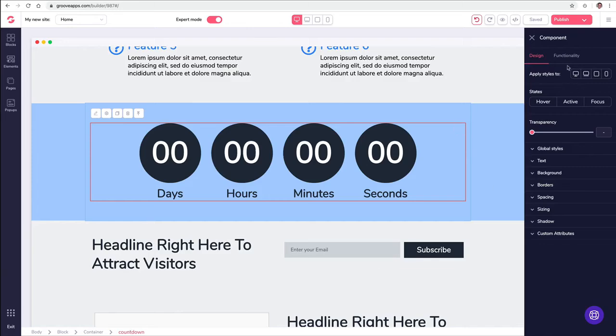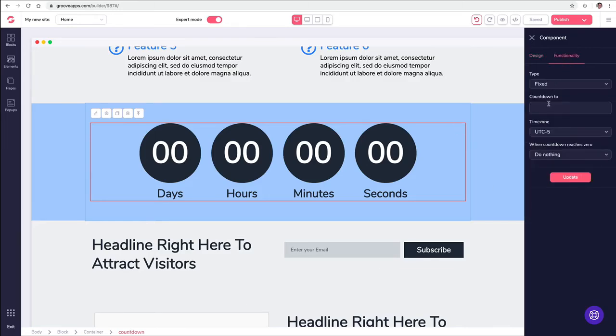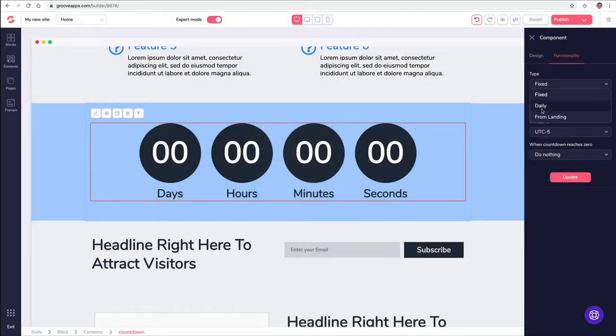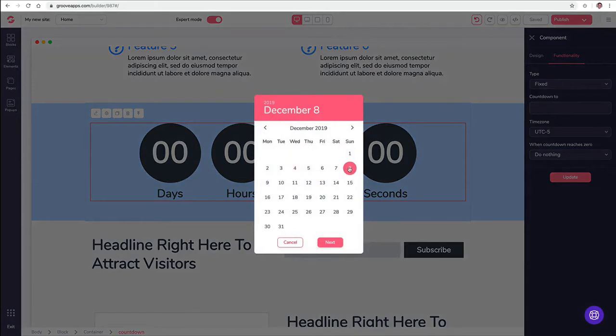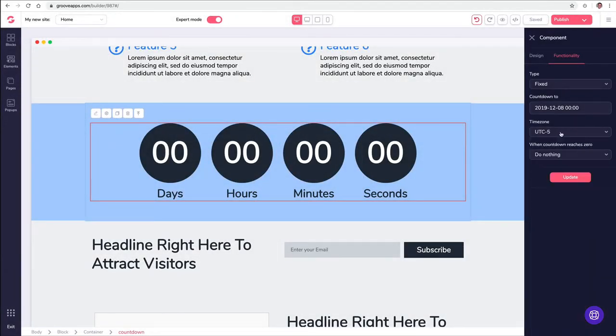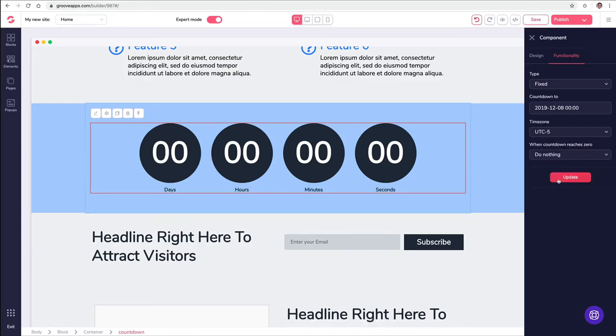You see we're in the countdown section, and now I can set a countdown timer. We have a couple of different choices for our countdown timers: a daily, a landing. I'm not going to go over all of that right now. We'll just leave it fixed, and we're going to set that to go off on December 8th, somewhere around noon. And I've set my timer to noon. I can say what time zone I want and what happens when the countdown timer is done, and I click update. And just like that, you can actually see I'm seeing a live preview of that happen right now.